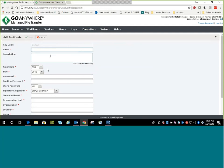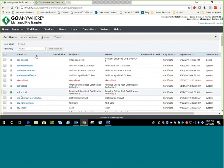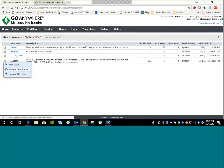Or if they don't have a certificate, you can do an add certificate and go through the options here and create your own certificate key pair. Once that certificate key pair is created, you can right from here do a generate CSR, copy that, go up to your internet trusted provider, give it to them, and they'll give you a CA reply. You will take that file and come right back to this exact same spot and import it right here. And now you have an actual internet trusted signed certificate.